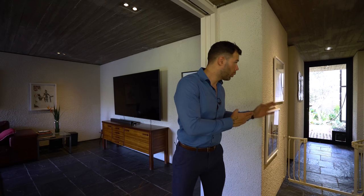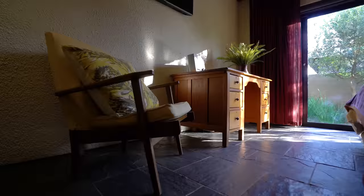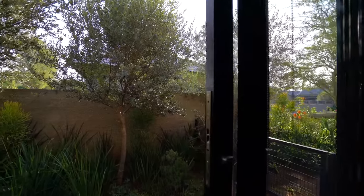Also, down this hallway, that is where you'll find your helper's quarters. It comes with all the bells and whistles, shower, toilet, lounge area, as well as a bedroom area, so your helper at least will be living in the same type of luxury you will.